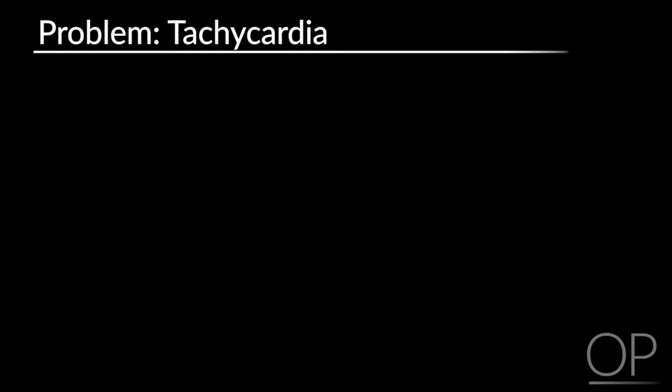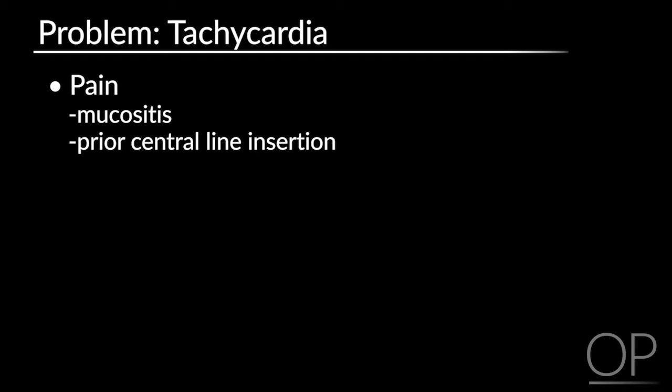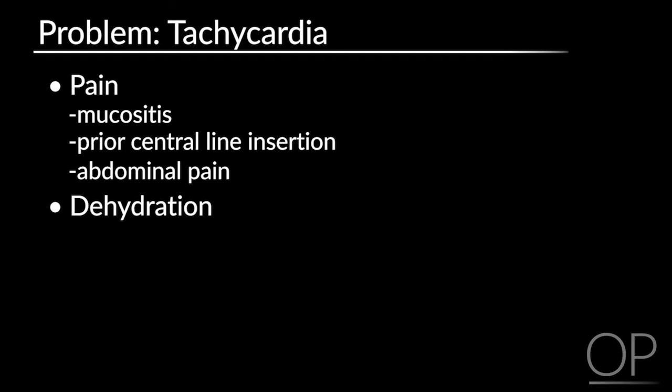So tachycardia. Tachycardia often in transplant can be caused by pain, and that's either pain from mucositis because of the high-dose chemotherapy that they received, pain from prior central line insertion, abdominal pain, and that can cause an elevated heart rate. Another common cause of tachycardia is dehydration. So if the patient is intravascularly not replete, that absolutely can lead to tachycardia.